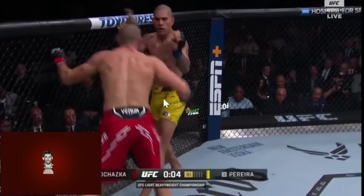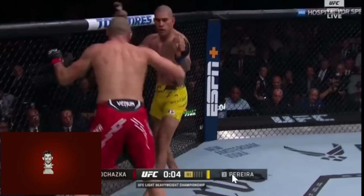Alex, again, always circling laterally away from the cage because he does not want to get pinned against the cage by Jiri, and for good reason, because in the second round, Jiri does land a few good punches pinning Alex against the cage. So great top level footwork from Alex and positional awareness in the cage.